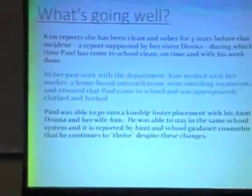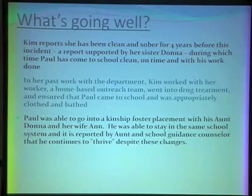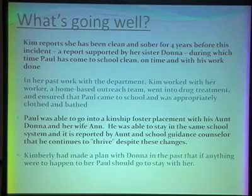So you always want to make sure you add, and what did that have to do with the caregiving of a child, right? Paul was able to go into kinship foster care placement with his aunt and her wife. He was able to stay in the same school system, and it was reported by both the aunt and the guidance counselor that he continues to thrive despite these changes. Is that a strength or safety? Strength, right? Yep, it's a nice thing that he's with a relative and that he's still doing well in school.